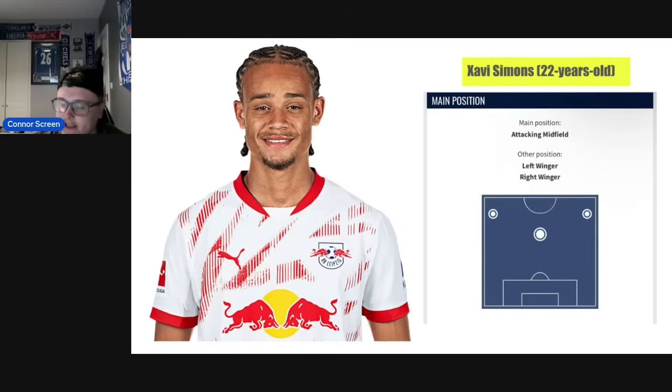So, Xavi Simons, he is the next transfer being spoken about for a few different teams, Chelsea being the main one right now. Things seem to be progressing, but what could Xavi Simons bring to the Premier League? What is his build? What sort of profile is he? And what attributes could he bring to the team is essentially what we're going to be talking about today.